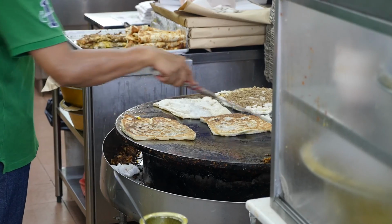They mentioned that the murtabak is originally an Arab food, but here in Singapore it's uniquely transformed into a combination of Arab, Indian, and Malay flavors.